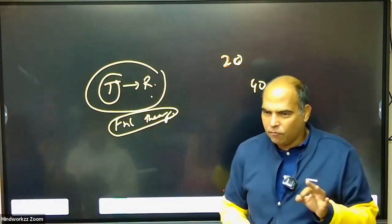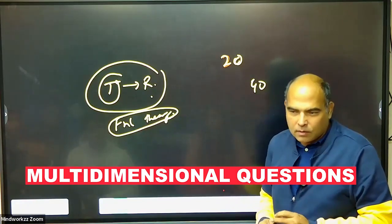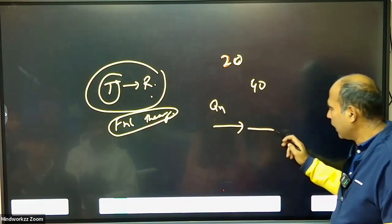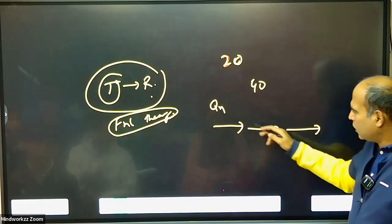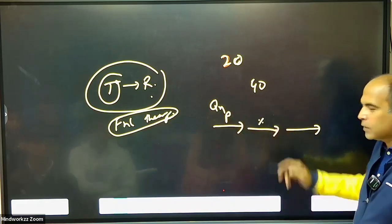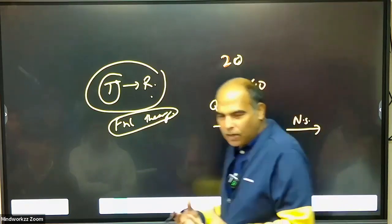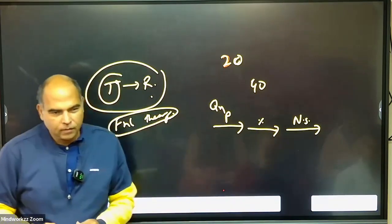three themes actually. The second thing that happened was multi-dimensional questions. That means you're solving a question. You have one reaction, second reaction, third reaction, three reactions to solve the question. This reaction is coming from progressions. This reaction is coming from percentages. And this reaction is coming from number systems. And you have to merge all of them together and be able to apply it in the same question to get the 3 marks of that question.